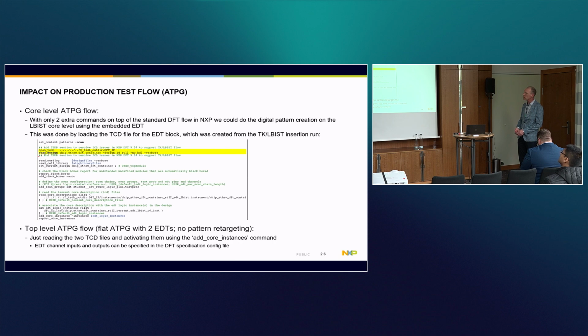Production tests appear to be quite straightforward. Also, we were not used to this TSDB database format until last year, and now we are. So in a TSDB, there will be TCD views for your LBIST, TKLBIST blocks. That simply needs to be read in, and then on core level you can already do the ATPG that way. On top level you need, of course, the two TCDs for the two different EDTs.